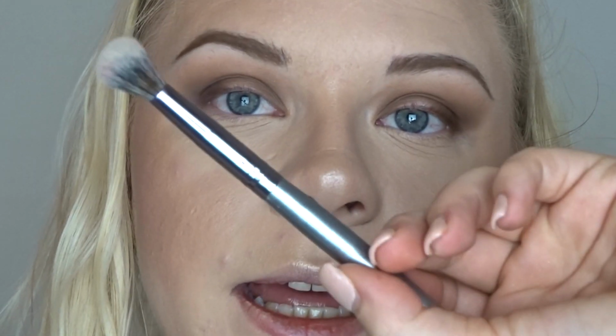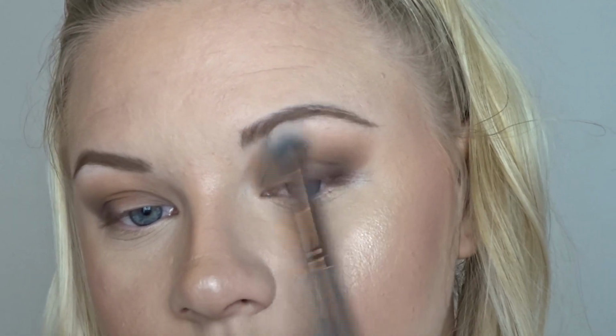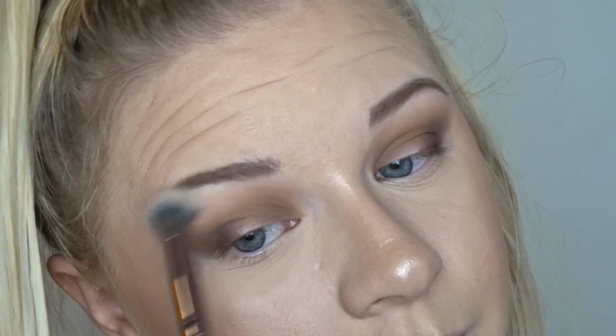I'm just going to take a clean fluffy blending brush. This is the BH Cosmetics V5, and I'm just gonna buff out the edges slightly where there's a little bit of harshness.